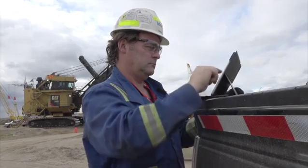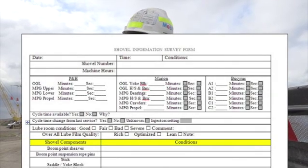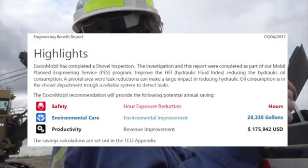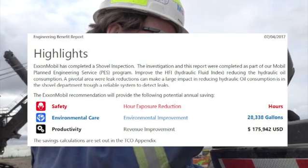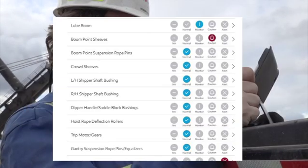His inspection complete, Roger inputs final data from his shovel information survey form. Later, he will combine this with his photos and other data to prepare an engineering service report for his client. Roger can also use the shovel inspection form on his iPad using the Mobil Serv shovel inspection data collection app.